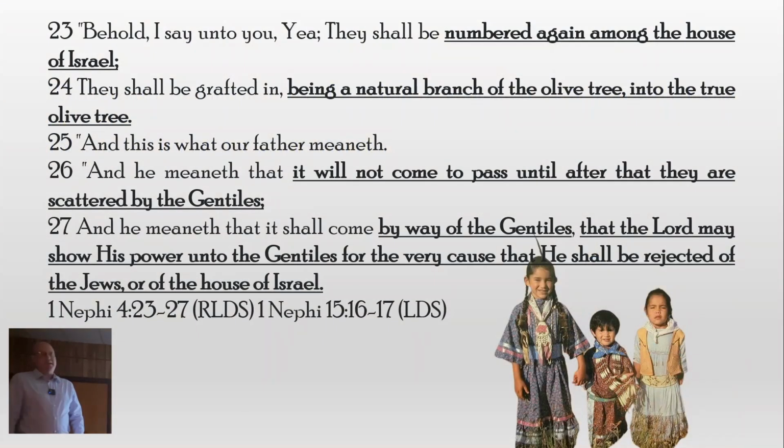So we shouldn't have chosenitis either. We're just being used because the Jews were hard-hearted.